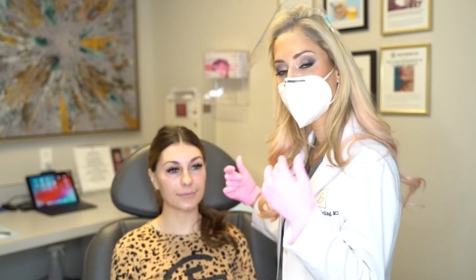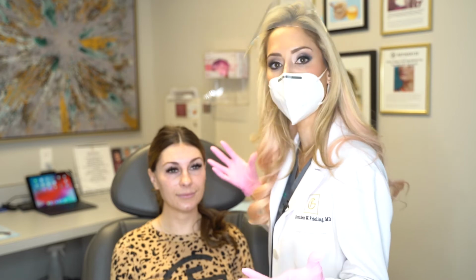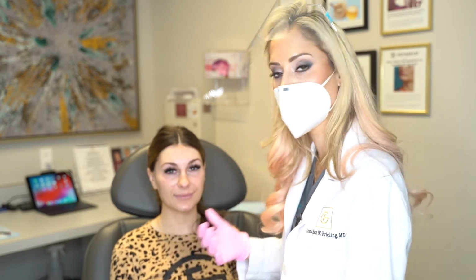So the goal is to keep you beautiful as yourself, but optimize. The goal is not to change your appearance. The goal is to make you the most beautiful and enhance your natural beauty, okay? So temples are very beautiful. There's several different ways we can rejuvenate the temple, and then we get into the cheek.